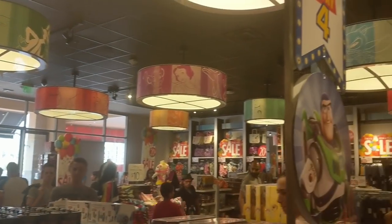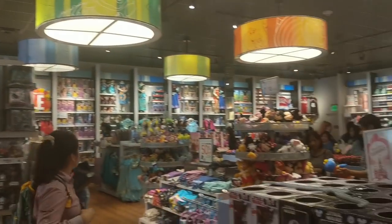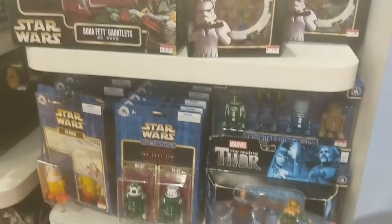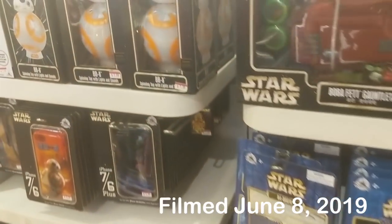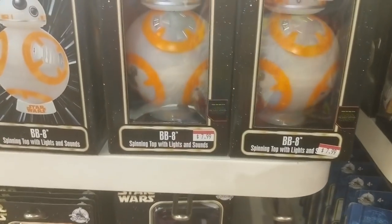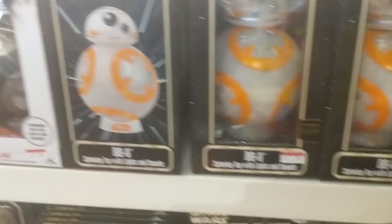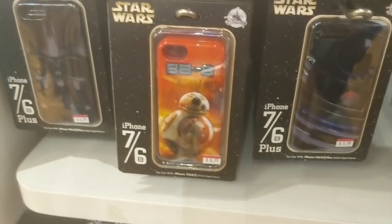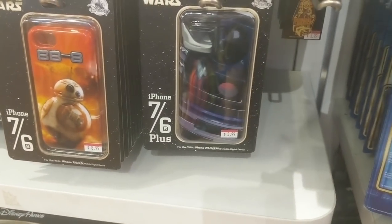It's outlet day. I knew they were getting a lot of new merchandise today, so I'm here. The very first thing I see is Star Wars. I mean, the all Star Wars collection. You can see they have these BB-8 spinning tops for $7.99. You have some iPhone cases, which are between $5.99, $3.99, and $8.99. There's a pin right there for $3.99.